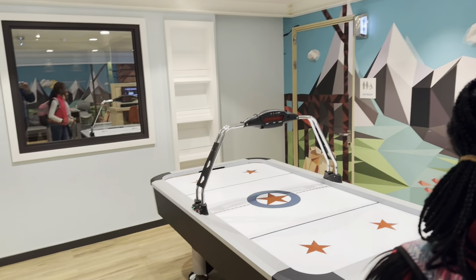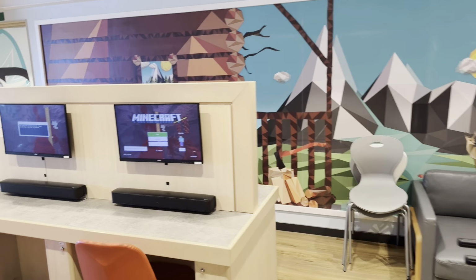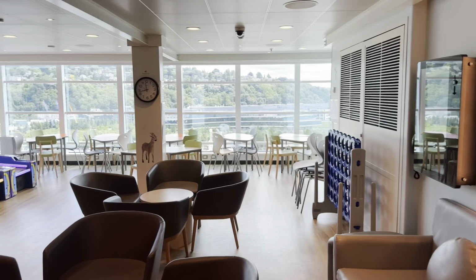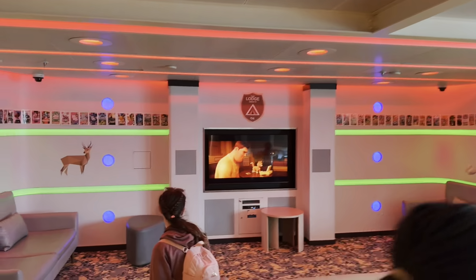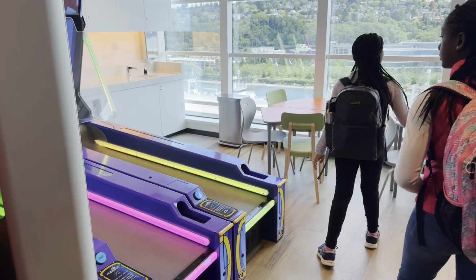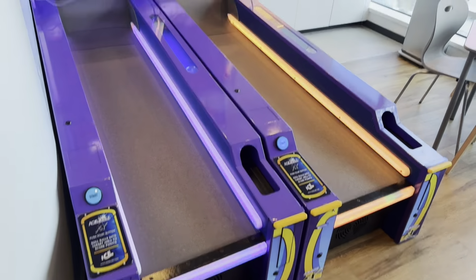Wow, very cool. They have Minecraft, awesome. And it looks like it's connected by this door to the beach house, which is for the teenagers. You guys have a huge space in here. Yeah, and there's more over here. Oh my gosh, they have skee ball. This is amazing. So 2 skee ball machines, which is so fun.